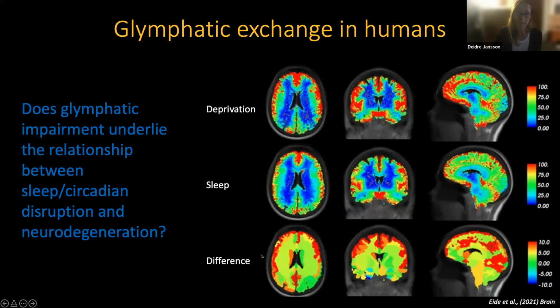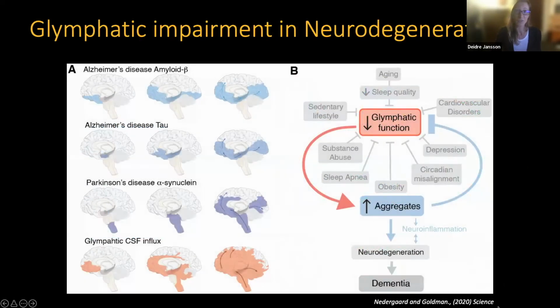And what you can see here down at this bottom panel is the difference between the subjects that slept and the subjects that didn't, showing that the ones that didn't sleep actually had more contrast agent that remained in their brain the next day because of that loss of sleep. So taken together, this potentially suggests that impairment of glymphatic function, maybe seen with sleep disruption or sleep fragmentation, could be contributing to some of the things that we see in neurological diseases, such as the accumulation of toxic proteins. So proteins such as amyloid beta and tau that are seen in Alzheimer's disease, as well as alpha-synuclein that's seen in Parkinson's.